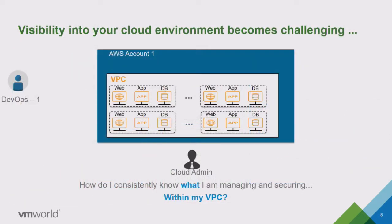So let's dive into these problems. I already sort of talked a little bit about what these problems are. Let's go a little deeper in this. And what was I sort of talking about when I said visibility? This is my VPC. Here is my account. Of course, I have really fancy diagrams about here is my web VM, my app VM, my database VM. Each one might be on different subnets, and then I have multiple of these applications. Big question here is, how do I know all the VMs that are coming up every day in this VPC?